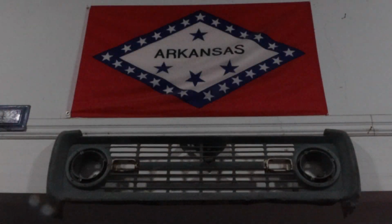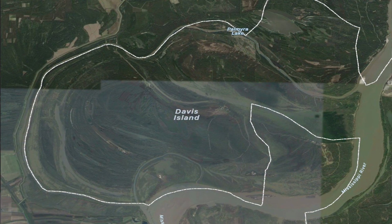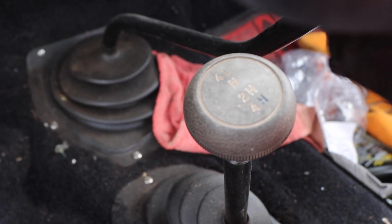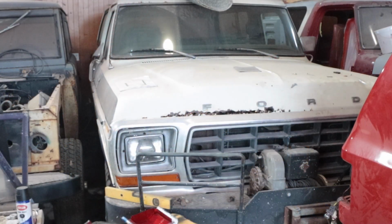Adam would go hunt on Davis Island off of the Mississippi River, and that is where he first saw the Broncos' off-road capability. It's lowland, bottomland area, and the only way you're getting on or off of that island is by barge and four-wheel drive, to say the least. Mud tires, winch, all necessary. So the first time we ever went was actually in that Bronco right there, the blue and white one. That's the first Bronco I ever rode in.